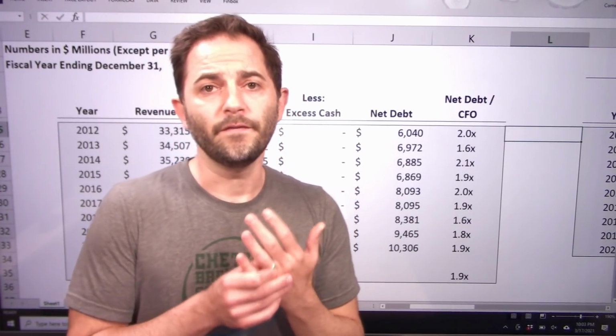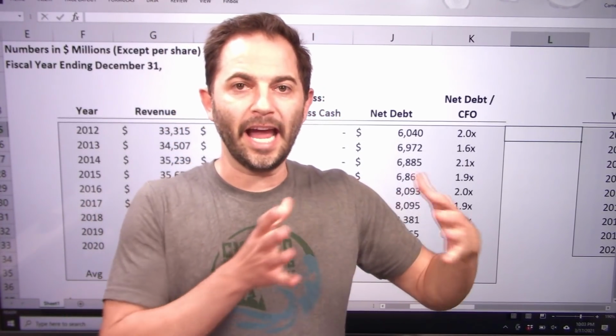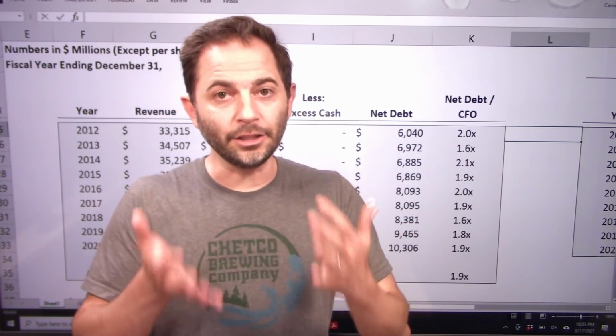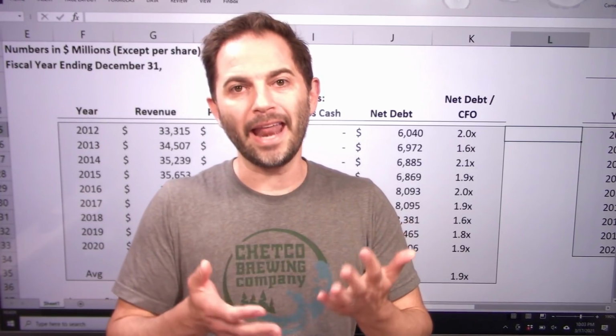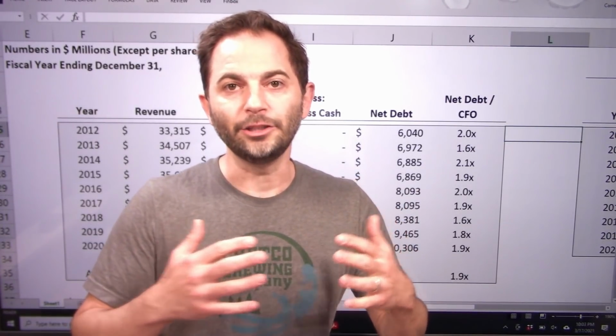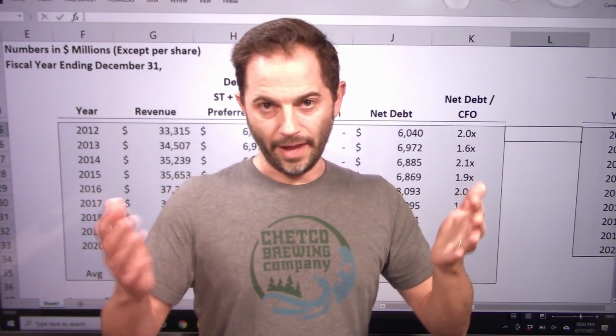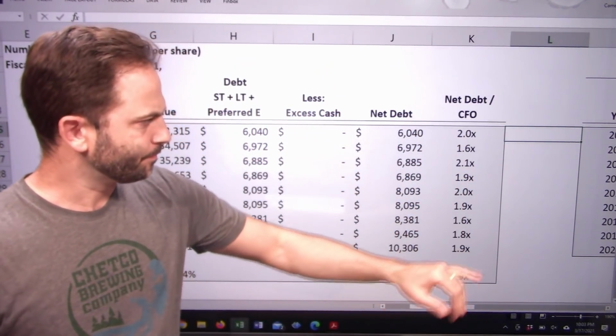Basically flat. So they're doing a very good job managing their capital structure with the cash flow they have, which you would expect an insurance company to do, right? They are managing risk. They are matching duration, as they typically call it in the insurance business, where they're pairing liabilities with asset duration.